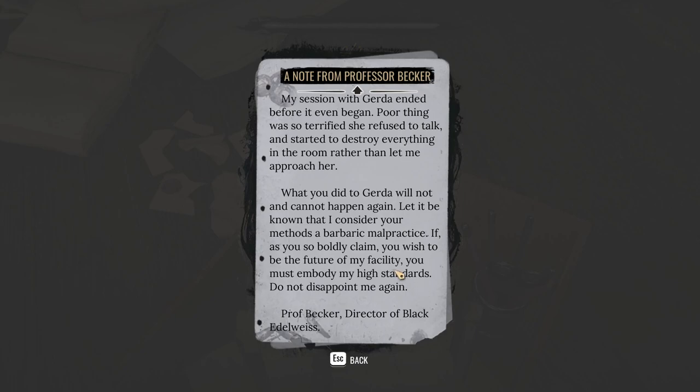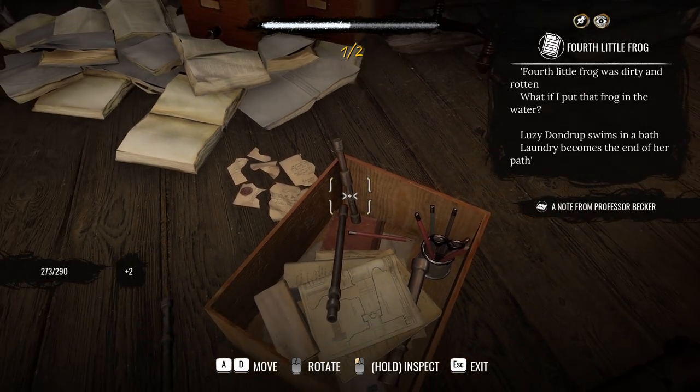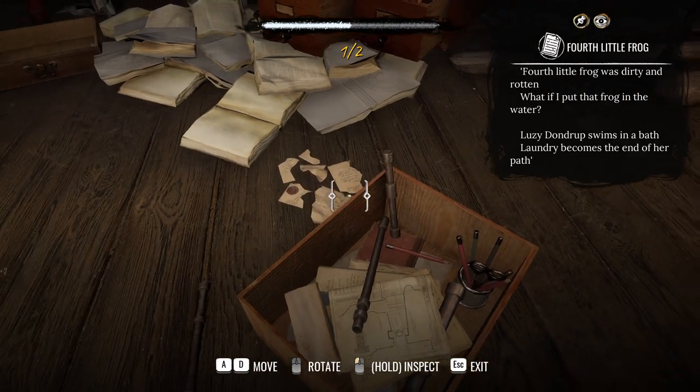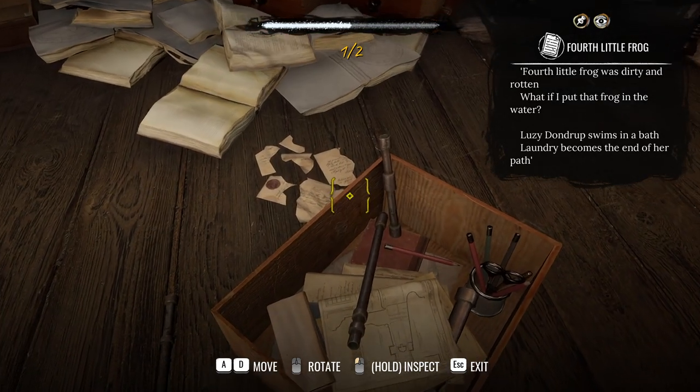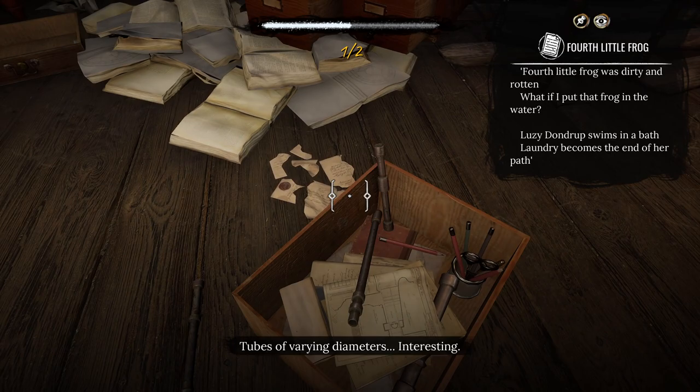Okay, apparently he's out and she's in. That's why his stuff is here. Tubes of varying diameters. Interesting.